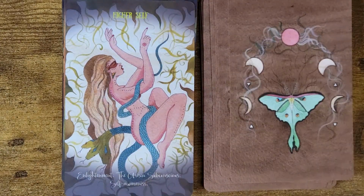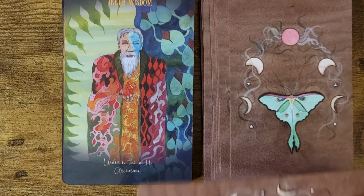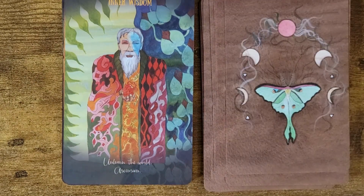Higher self, enlightenment, the arisen subconscious. Self-awareness. I can't read that. See, I really don't like that when I can't read it. Enlightenment, the arisen subconscious of self-awareness. Okay. Arisen subconscious. Inner wisdom. Unlearn the world. Ascension.